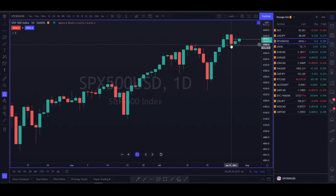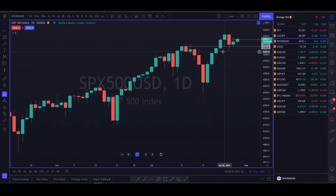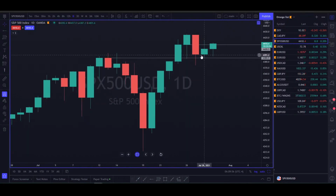There was your attempt to get below, failed. Attempt to get below, failed. Now you're seeing bullish price action. You are still trading inside of this day, and this day is trading inside of this day, so you are wedging up. If this thing is going to head lower, you will see it do so.